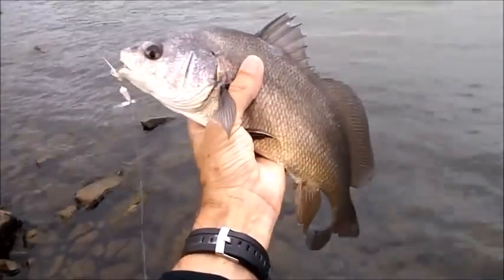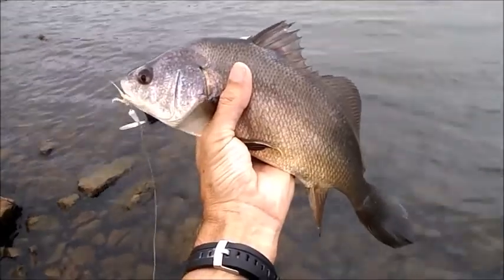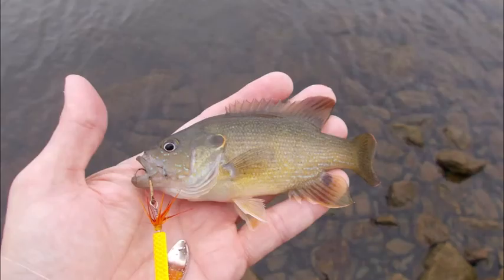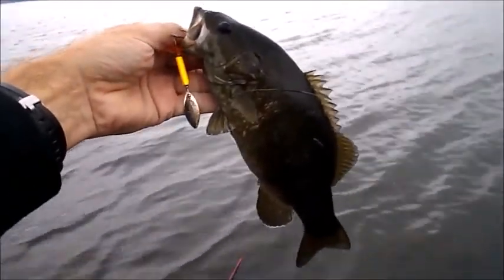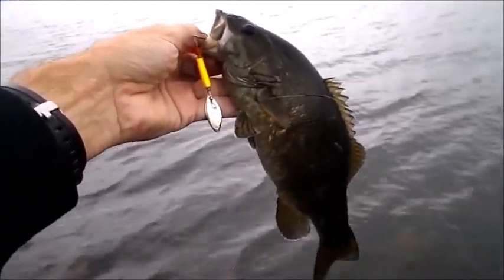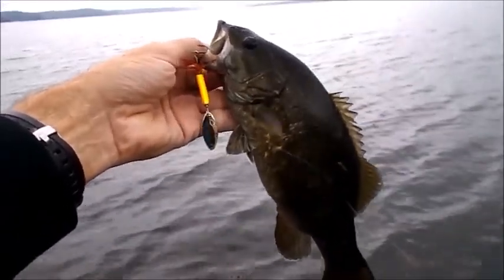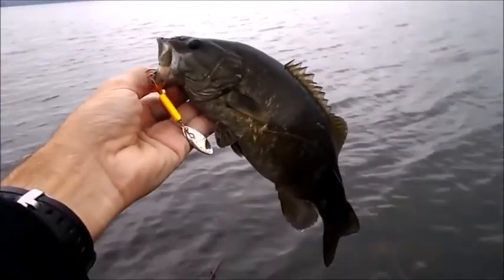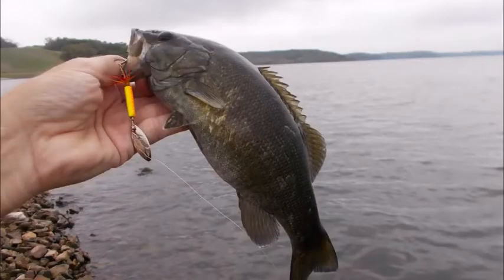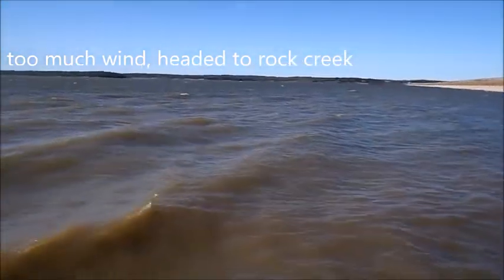I hadn't caught a drum in a while. This guy's 1.1 pounds. Kind of small for a drum. Okay, that's a 0.9 pound smallmouth. I think that's the biggest one I've ever hooked out here. Sorry, it's the biggest one I ever caught. I think I hooked one that was probably double this size, maybe even triple, and it popped off. Nice fish though. This is kind of a mess.